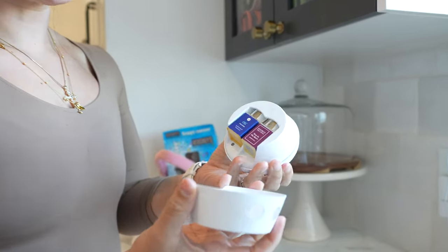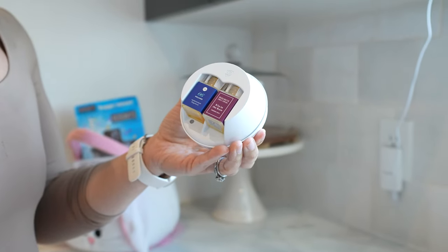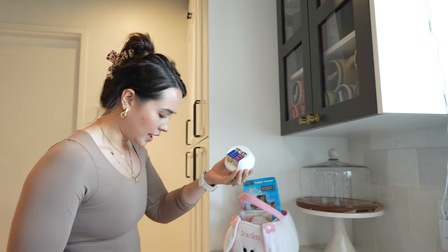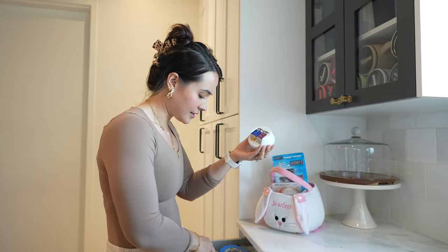So you just open it up. It's like a magnet system. It connects to Bluetooth on your phone, so you can turn it off and on from your phone. You can create a schedule for it, and there's two different scents that you can put in there. Or you can switch it out. I have all these different scents.